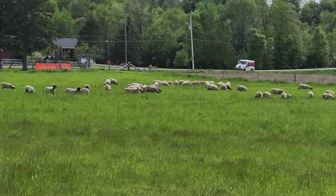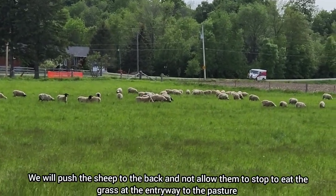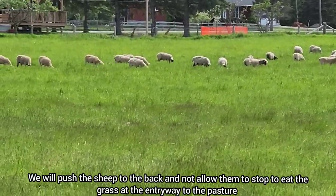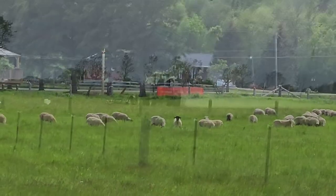So probably tomorrow when we let them out in this field, instead of just letting them go as they please, I'll bring the dogs and we'll chase them right to the back so that they don't stop in this front area. And protect the pastures if we can.